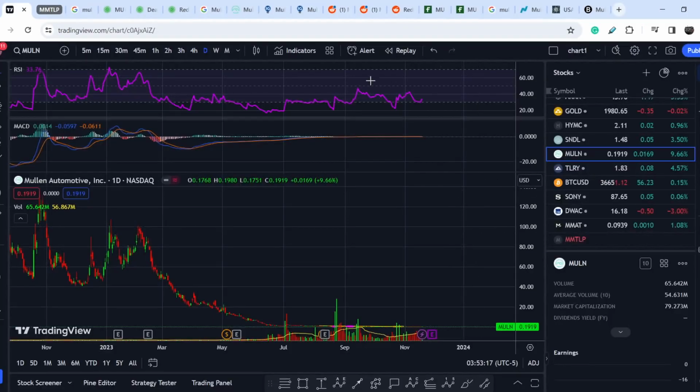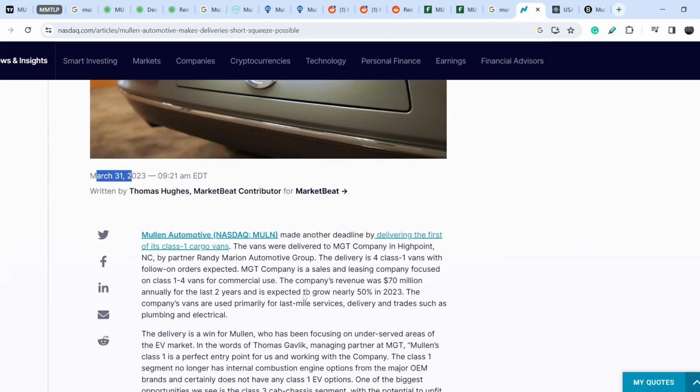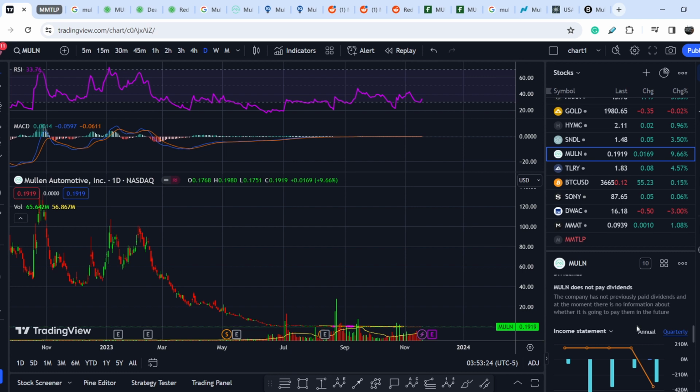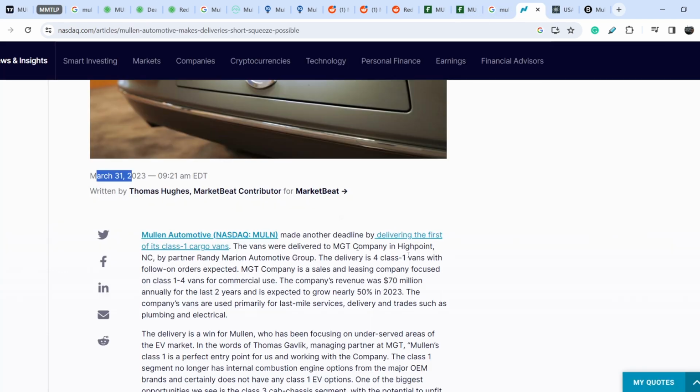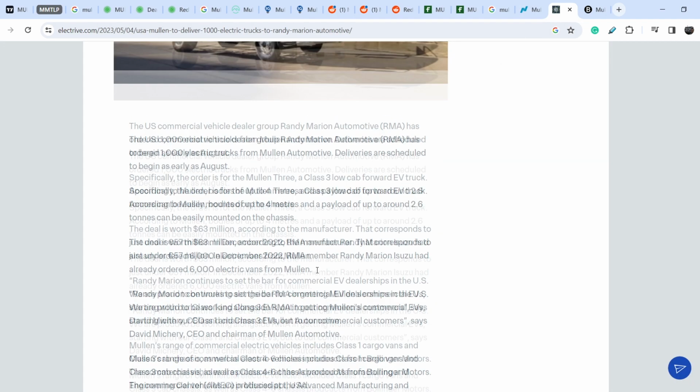But take a look right here. And by the way, it is their official statement. Let me show you right here. If you again take a look at their financials, you will not find any sales in Q1 or Q2 2023. And this means this was false news. And let me show you further.